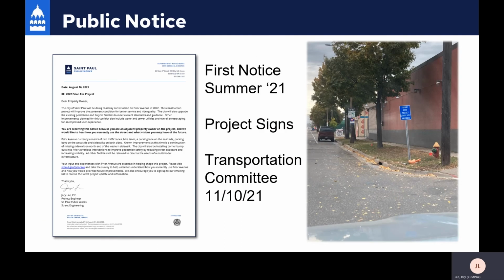For community engagement, the first time we notified residents of the project was earlier in the summer in August of 2021. We sent letters out to the nearby properties, the tenants, business owners, property owners, to inform them of the upcoming project. Along with that, we also installed temporary project signs shown in blue there. The goal of both notification methods was just to draw awareness to the project and get people to visit our website, because on there was where we had a link to the survey just to learn more about the community and give residents a chance to voice their opinion about the project.